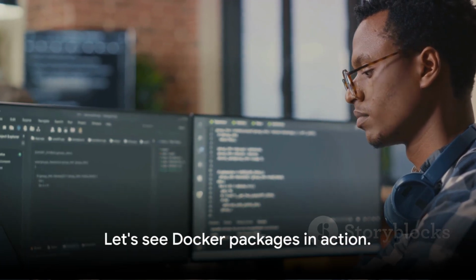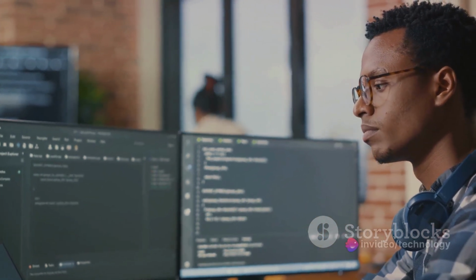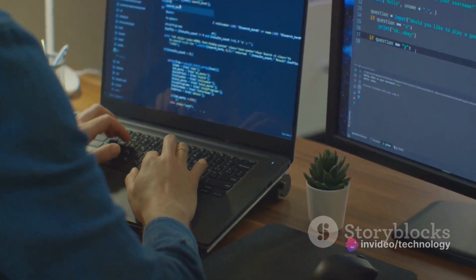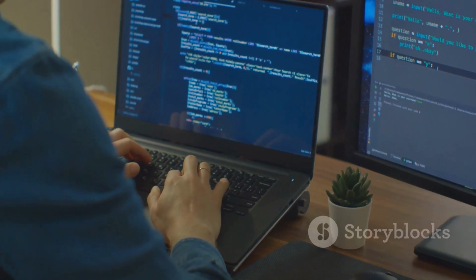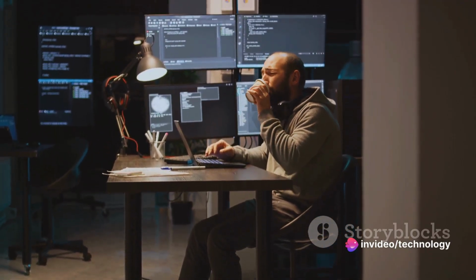Scene script. Let's see Docker packages in action. Imagine you're working on a project that requires the use of several different software tools. Each one of these tools comes with its own set of dependencies and system requirements. It can be a real headache to make sure that all these different tools can operate smoothly together on the same system. Now, let's introduce Docker into this scenario.